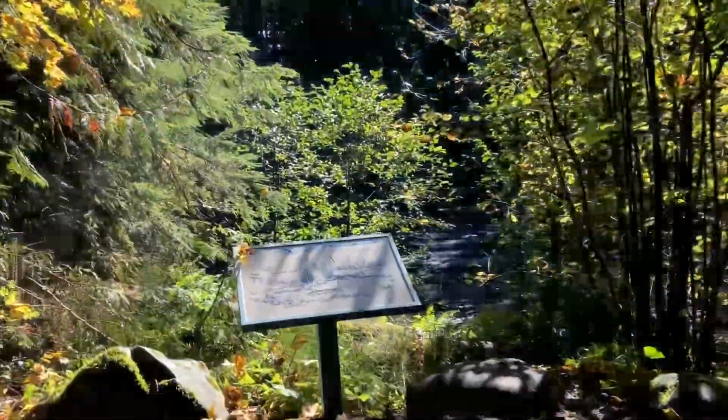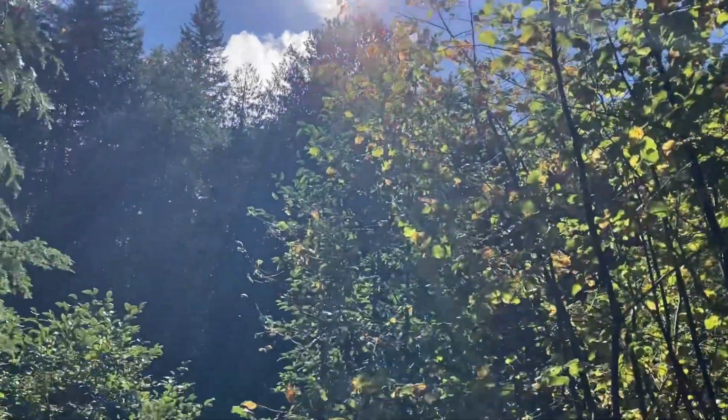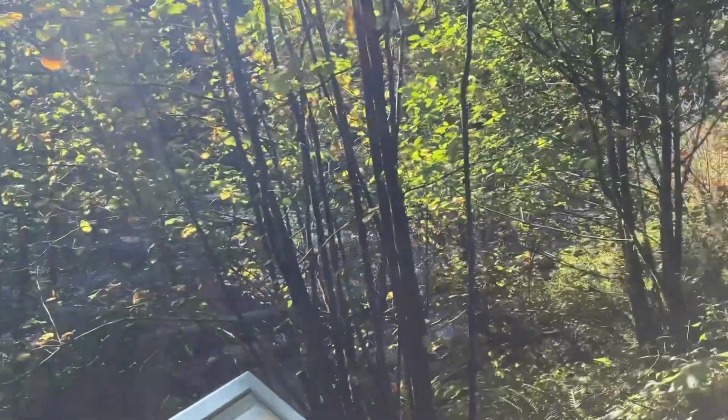I know, the steam's so cool. Oh, sun, glorious sun. It's still very shady, bless you. Very shaded along the water still.